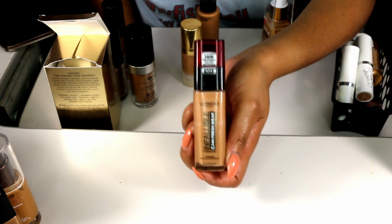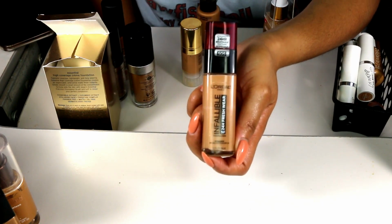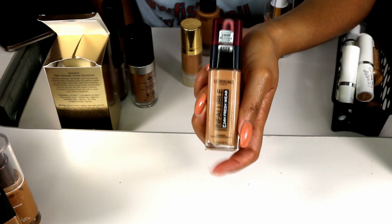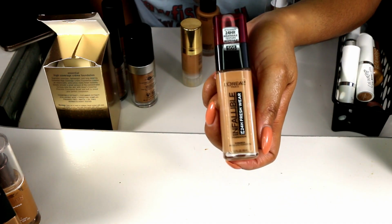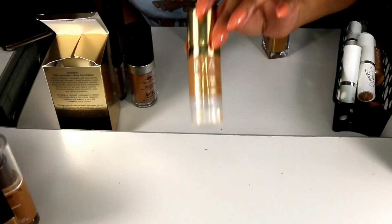Like, this reminds me of the Smashbox Photo Finish foundation that I love. That's my number one favorite foundation right now. This reminds me of that, and it comes also really close to the MAC Pro Longwear foundation as well. This is really, really a phenomenal foundation. I highly recommend that you try it out if you've never tried it.